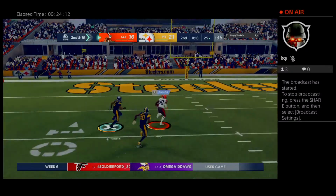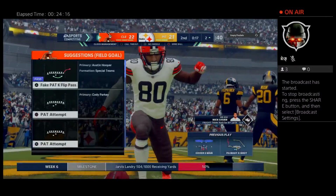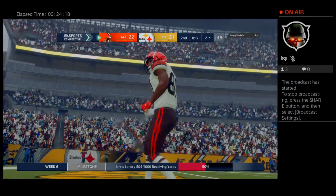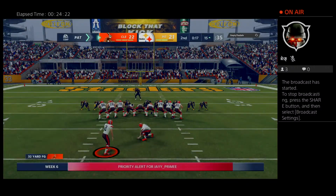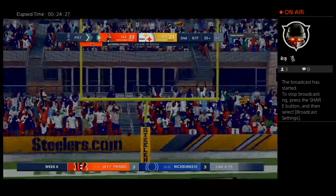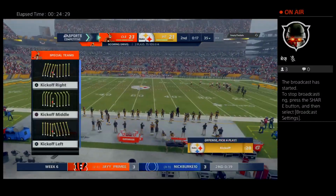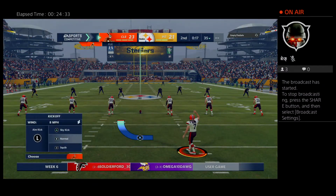That's caught inside the 20. And he is into the end zone. Touchdown, Cleveland. Jarvis Landry as the first half is winding down. And the Browns are able to strike quickly for 6. His kick is good. Footing always a concern, but the extra point's up and good. And the lead is now 2. 21.